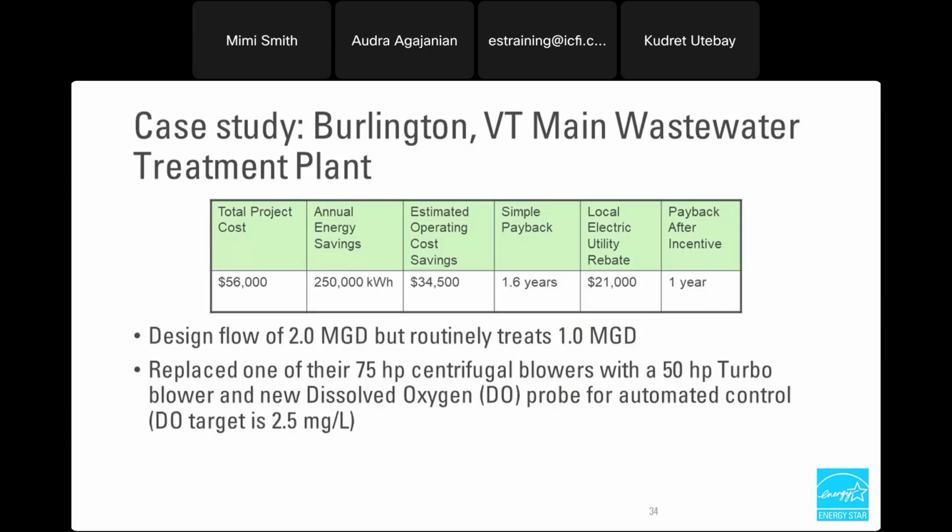One on energy efficiency projects at small wastewater facilities, actually two on those, and one on a drinking water facility. So this slide summarizes the first case study for Burlington, Vermont. The wastewater treatment plant has a design flow of 2 million gallons per day, but routinely treats about 1 million gallons per day. The original aeration system was powered by three 75 horsepower multi-stage centrifugal blowers.